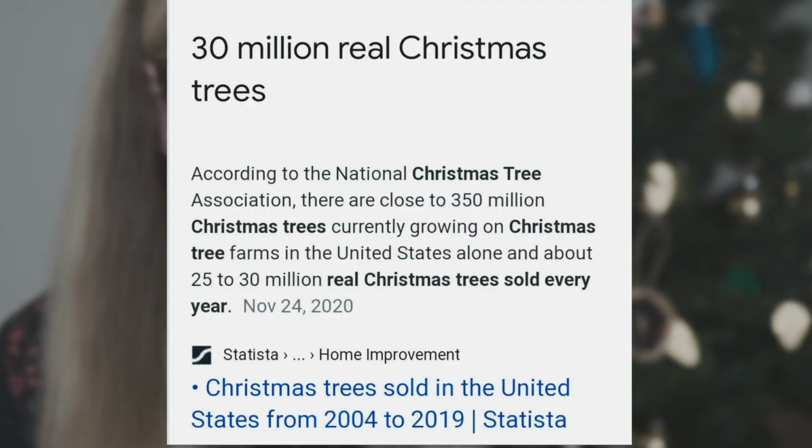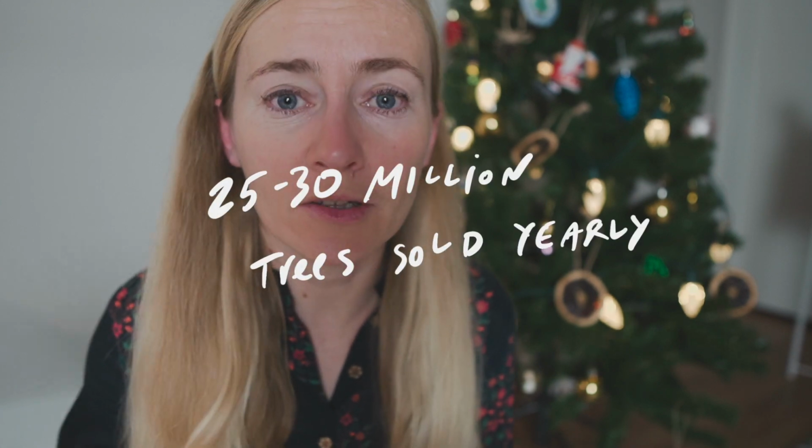So what about the real Christmas tree? Those Christmas trees are usually farmed. Some people think that they are cut from the actual forest. That's not how it happens, because the amount of Christmas trees that are cut every year is tremendous. Farming of Christmas trees is apparently a big business, especially, I guess, here in North America. According to the National Christmas Tree Association, there are around 350 million Christmas trees currently growing on Christmas tree farms. So 350 million are growing right now. And in terms of how many are sold each year, the numbers are between 25 to 30 million trees.